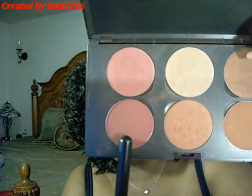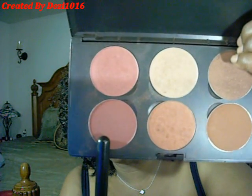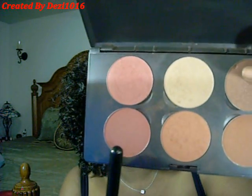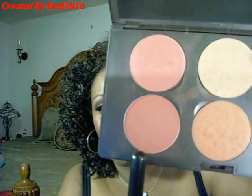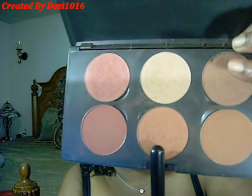Here at the bottom, this is called Ambling Rose. I'm sorry guys, this is called Fever, and Fever is a deep mauve color, medium deep, guys, not very deep. Definitely gives a natural red color to the cheek if you're my coloring. If I was to scratch myself or pinch my cheek, I believe I would shade this color. And that's Fever. The next color here is Ambling Rose.